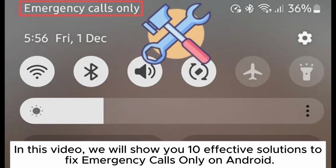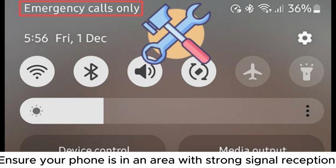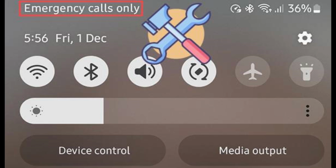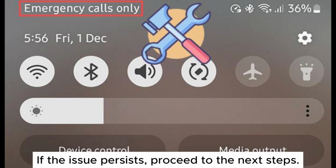In this video, we will show you 10 effective solutions to fix emergency calls only on Android. Fix 1. Ensure strong signal. Ensure your phone is in an area with strong signal reception. If the signal is weak, try moving to a more open area or near a window to improve signal strength. If the issue persists, proceed to the next steps.